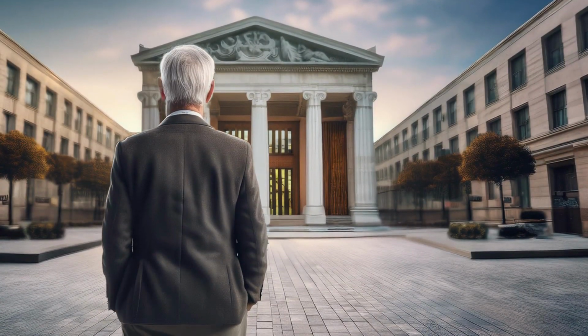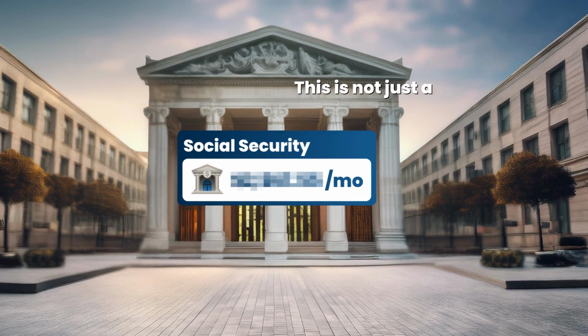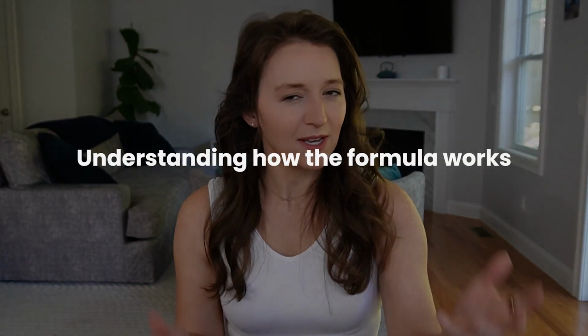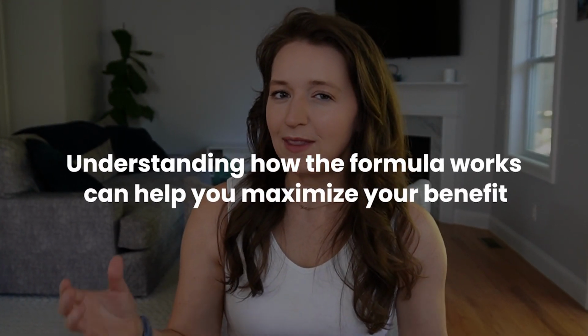Do you ever wonder how much you'll actually see from Social Security each month? Well, it isn't just about how much you earn. There's a formula, and it's how this formula treats those earnings. I want to break down the Social Security formula because understanding how the formula works can help you maximize your benefits and avoid leaving money on the table. Because did you know doubling your earnings doesn't double your Social Security benefit? So let's pull back the curtain and see what's going on.